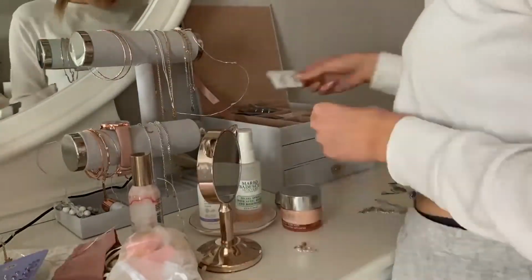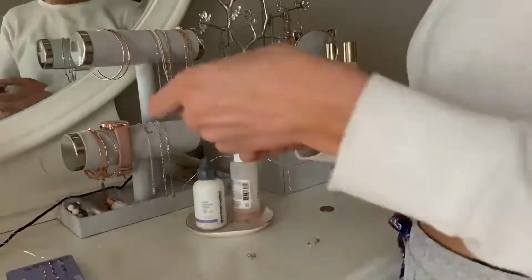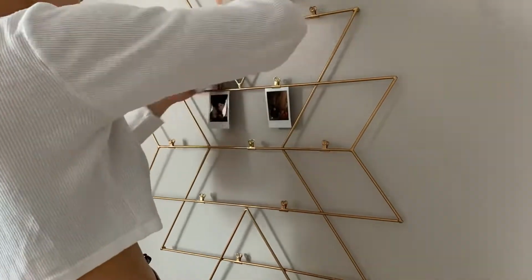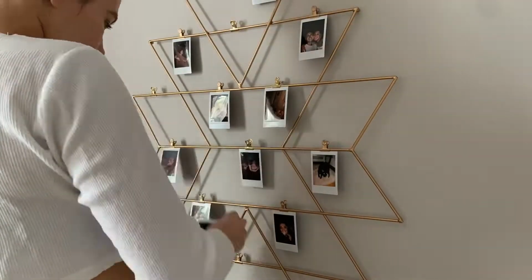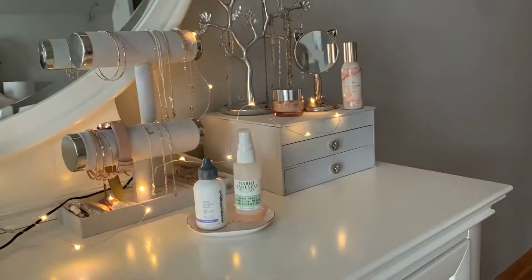Okay, and then I moved on to cleaning my jewelry, or decluttering it. So I do have a lot of jewelry that's really old and cheap, so it got worn out really, really fast. Like you think Forever 21 stuff. And I just finished tidying up, making my room look all nice.